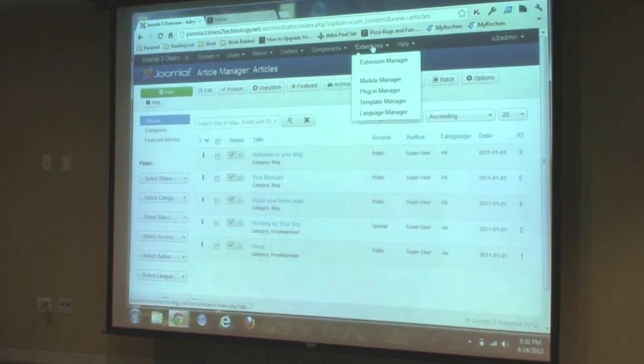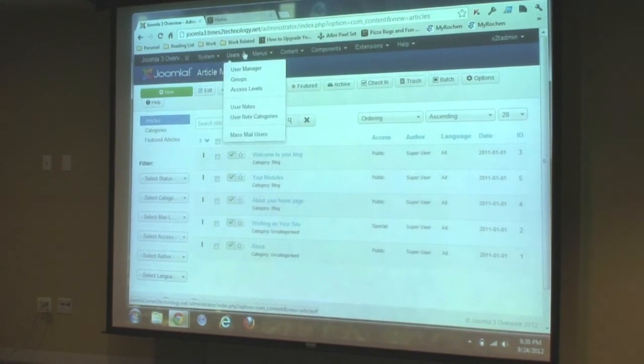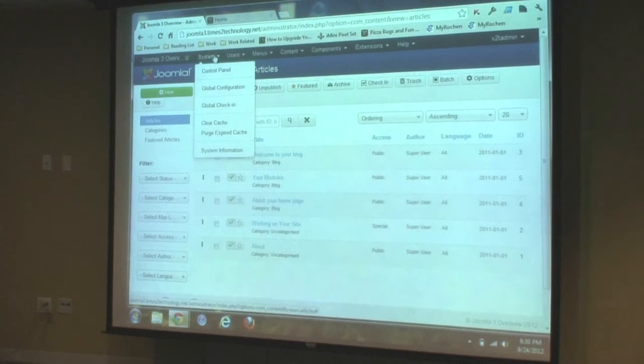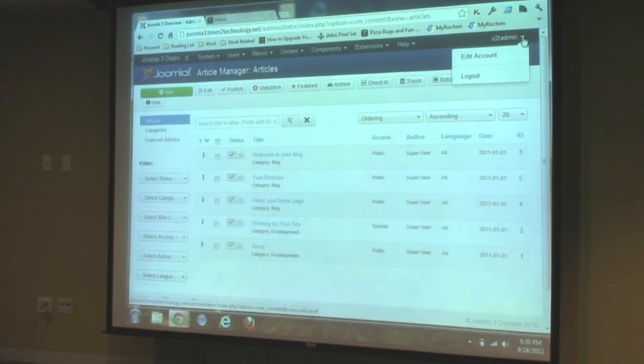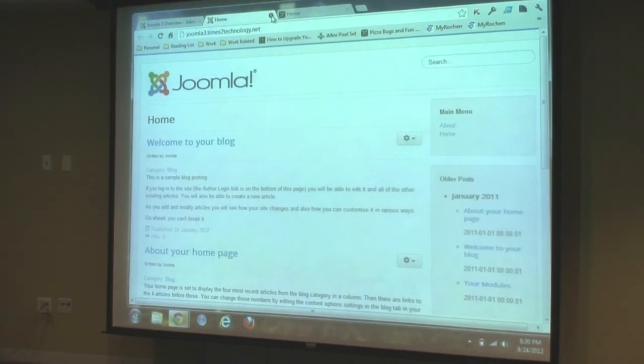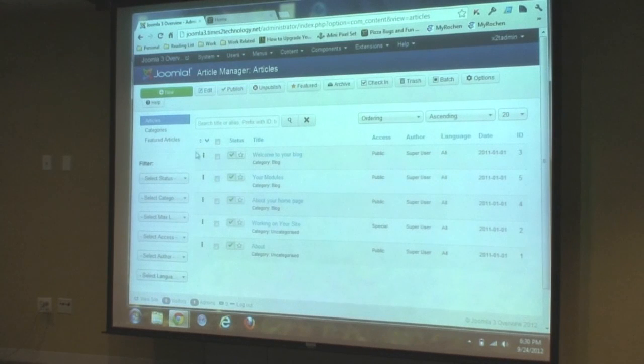Your extension stuff is still in the same place. Components, content, menus, users, system. Everything is basically where it was in 2.5. The stuff that was in the top right before is now in the bottom left. It gives you a list of how many visitors are on your site, how many admins, and messages you have. There's a log out option down here for the user. There's view site to view the front end of the site, and your user stuff is in the top right. You can also get it to pop up to the side up there as well. If you can't find it down here at the bottom, you just click on the title up here and it takes you out.